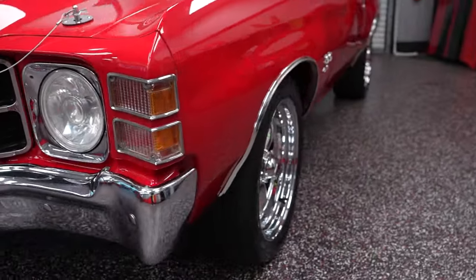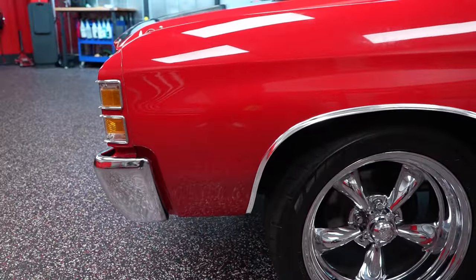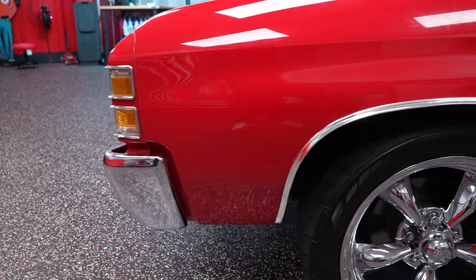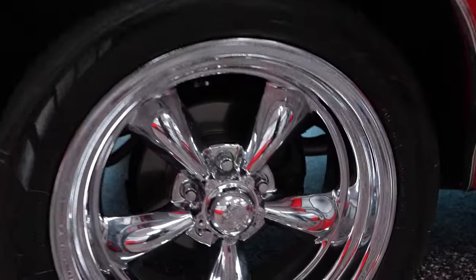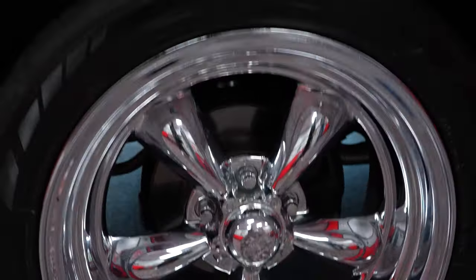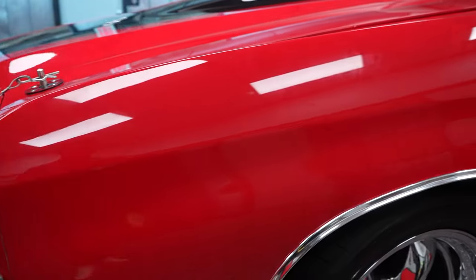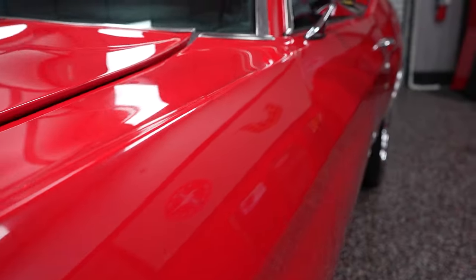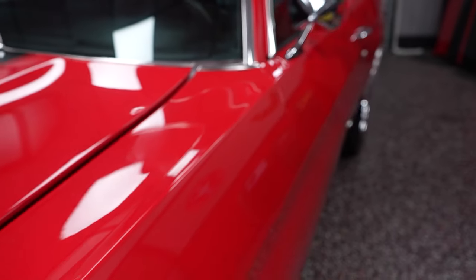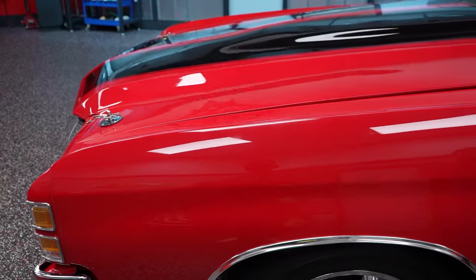Let me get down here. Yep. 5-star American Racing wheels on radial tires. That gives the car a sweet look. Disc brakes up front. The uniform color and paint and clear that started out on the hood continues on the driver's side fender. Who doesn't love an American muscle car that's red, especially a Chevelle? You know, just a very badass looking car.